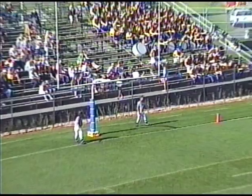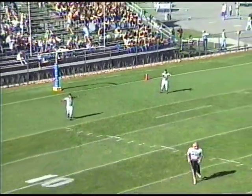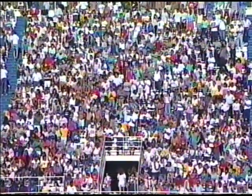Ball is down. The kick is away. It's pushed to the right. It'll be short and off to the right. It's no good. The Bobcats get a reprieve. 5:54 to go. There's still time. Montana State will take over, 1st and 10, trailing by 6.